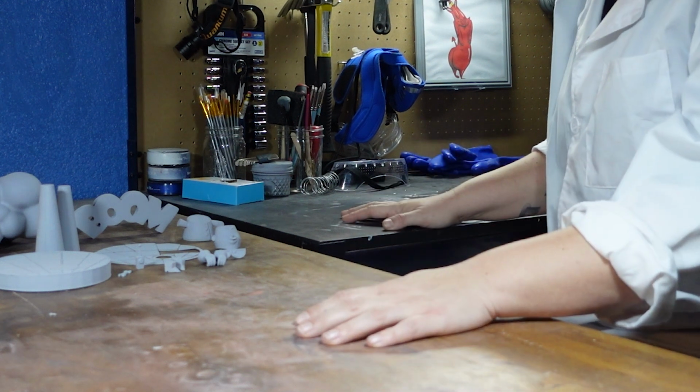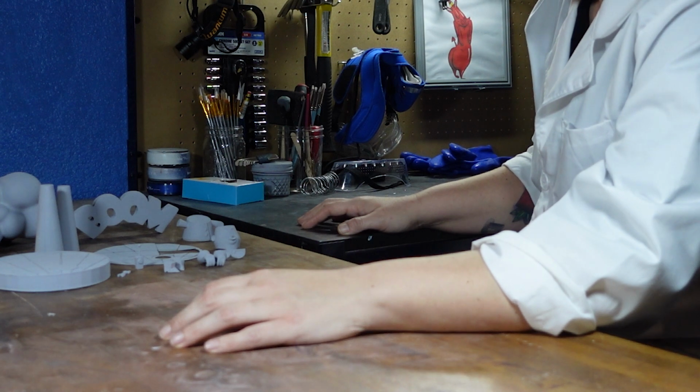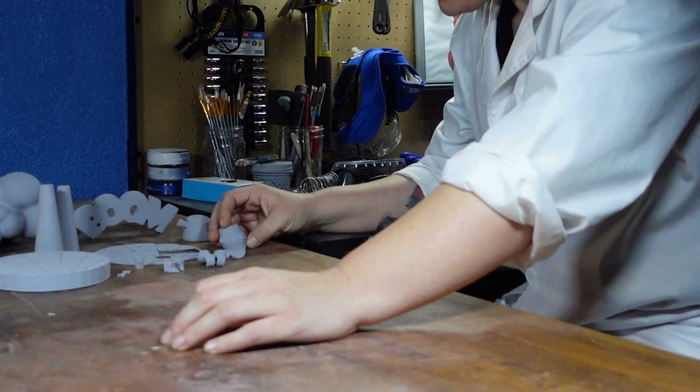What happened? What was I saying? Painting. Right. I'm going to paint these parts. Luckily for me, Dexter's color palette isn't very complicated.